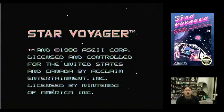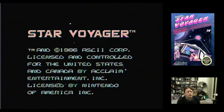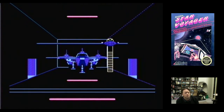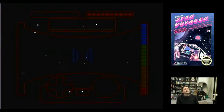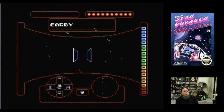Let's try another one. Okay, next one is Star Voyager by ASCII Corporation. So 1986. Pretty early days, I suppose. Star Voyager. Just trying to think whether I saw this one on the MSX too. MSX as well, not MSX2. Okay, so we have a 3D, out of ship perspective anyway, and a laser.